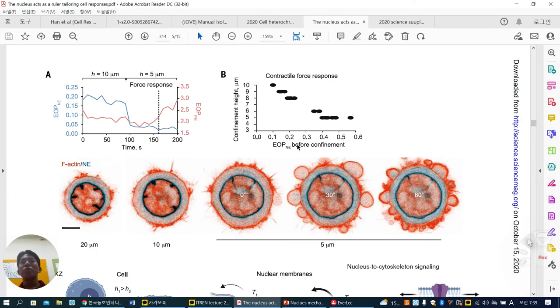So for example, you have these six cells. When you look at the first cell, the original excessive folding inside the nucleus is 10%. In that case, 10 micrometer confinement is enough to induce force from the cell.